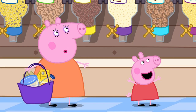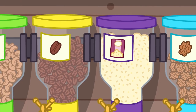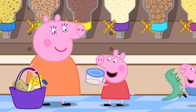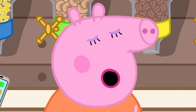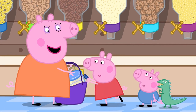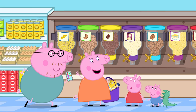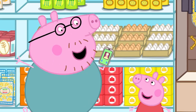Wow. We're using a special part of the supermarket today called the refill station. But how do we carry the food? Aha, with these. At the refill station, everyone brings their own containers and fills them up with food. OK, team. Daddy and I will read out the shopping list. Peppa and George, you can fill the containers. Ready? Yes! Once we're done, your prize will be lunch! Yay! Off we go! Your first item is rice.